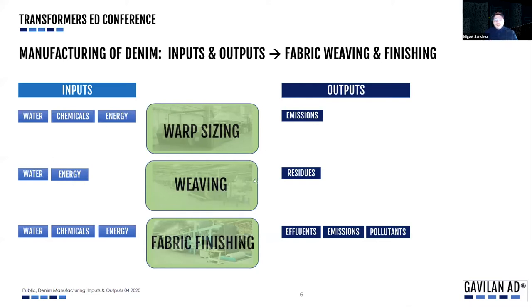The weaving requires, as anytime we are processing fabric or fibers, water and energy. And we generate residues. The residues are again coming in the form of yarns, lint, and some other materials that can be, and currently are, recycled. So it's something that starts generating something that can be recycled for good. The fabric finishing is requiring, again, water and chemicals, and energy, because we run through ranges that also require temperature to heat up belts, blankets. We generate effluents, we generate emissions, and also some pollutants.